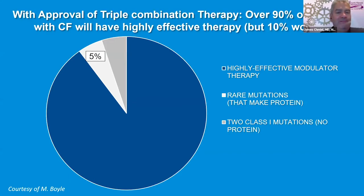So eventually we're going to have highly effective modulator therapy for people with CF, and that's all the blue here as we work down to lower age groups. 5%, this group here, these are people that have 2 of those class 1 mutations. Those are the ones that are called nonsense mutation. They don't make any protein at all, so modulators can't correct an abnormal protein if the protein isn't made.